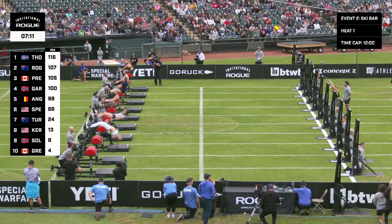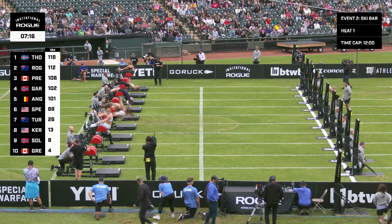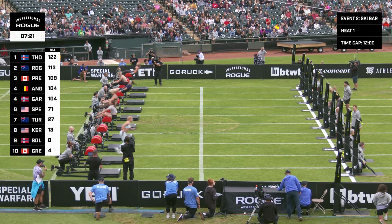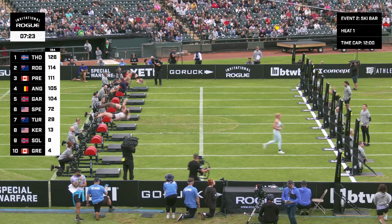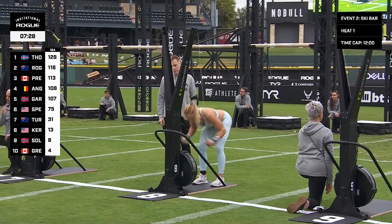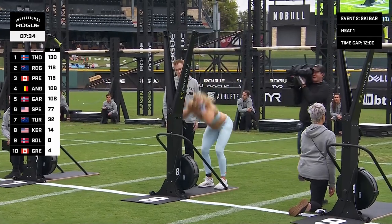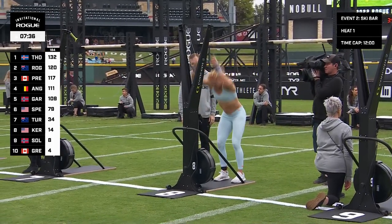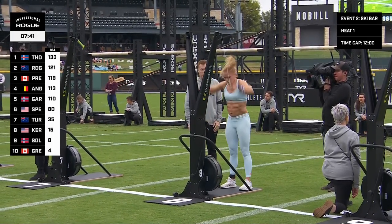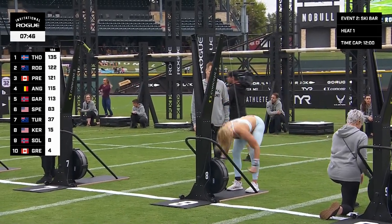132 reps is what they need to complete. Annie Thorisdottir is getting close to that. Thorisdottir is now done. Annie Thorisdottir will be the first woman back to the skier. I didn't notice her pause not one time, Sean. She was moving steady on the same clip, same rhythm throughout all 80 of those GHD sit-ups, which is extremely impressive. Putting some distance between herself and Bailey Rogers, who's now trying to hold off Carolyn Prevo for second place in the heat. And Rogers is resting as Prevo continues to work.